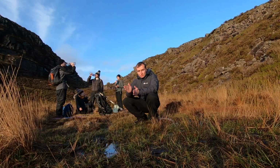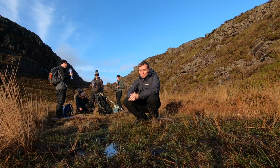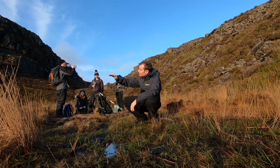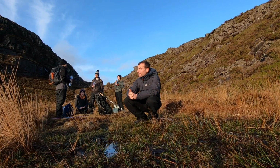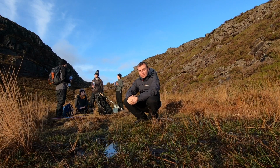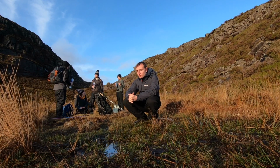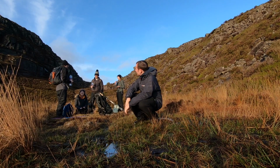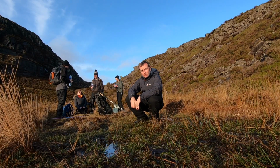Currently 440 meters, heading up to 710. We're about to turn west into the steeper ascent. So far so good. It's about 10 o'clock in the morning, about an hour and a half after the sun has risen. So that's where we're up to at the moment.